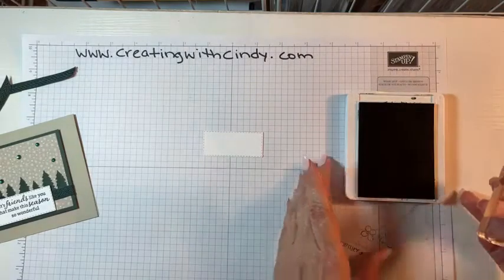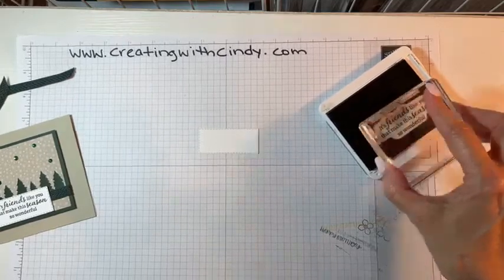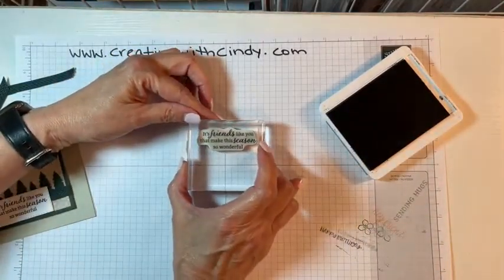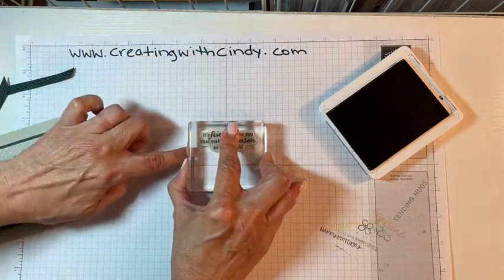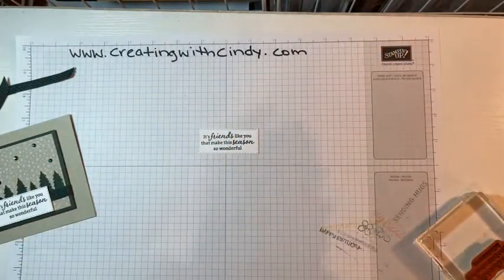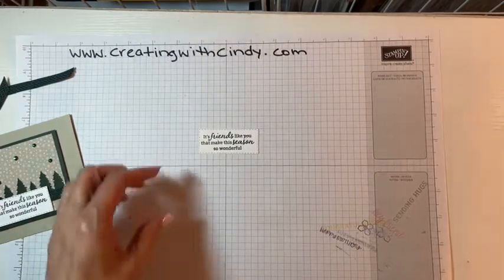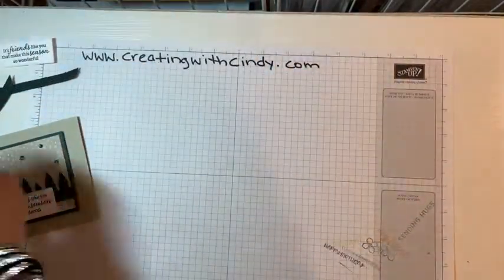So this would be an easy card to do in a class. Let's see if I can get this straight now. Of course, if my sticker isn't straight, then I'm in trouble. Oh, that's pretty good. That's a little crooked, but it'll work. All right, that is all the stamping, and I'm going to set that aside. And we're going to do our trees next.